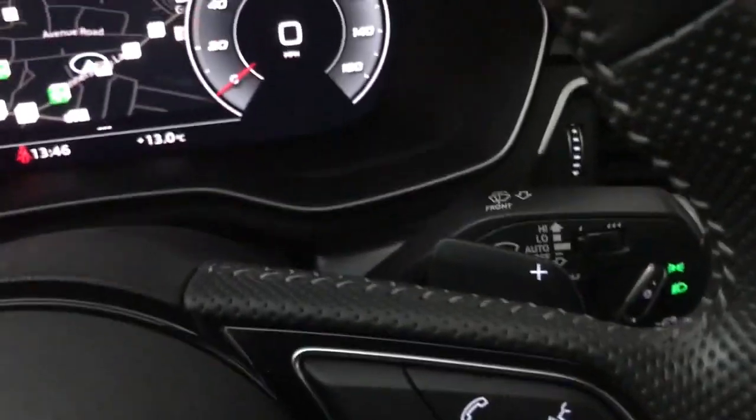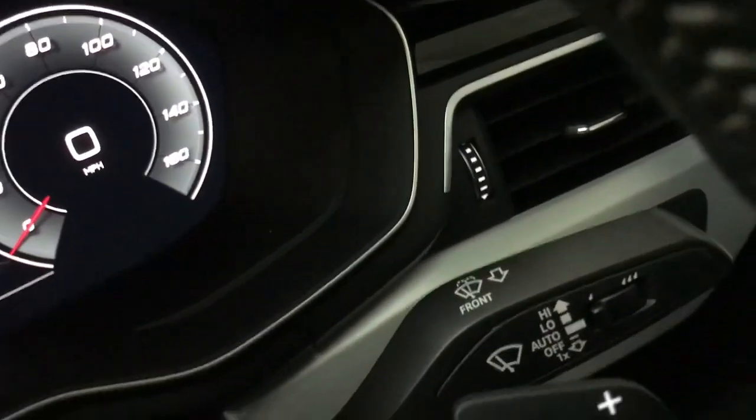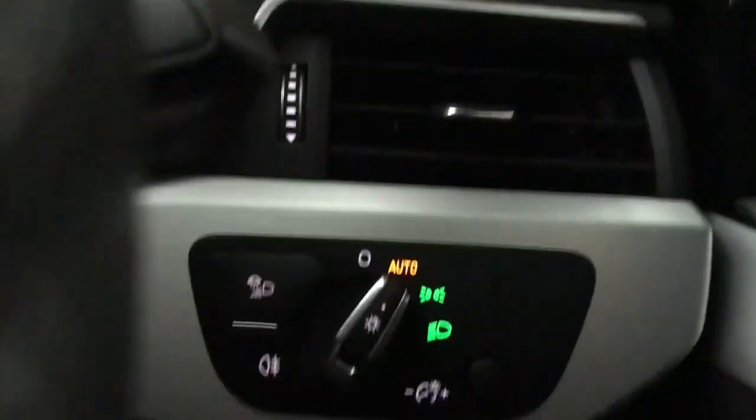Paddle shifters on the back of the steering wheel. Cruise control and your speed limiter. Rain sensing wipers. Automatic lights and heated and electrically adjustable wing mirrors with electric fold as well. The front seats do have four-way electric lumbar support as well.